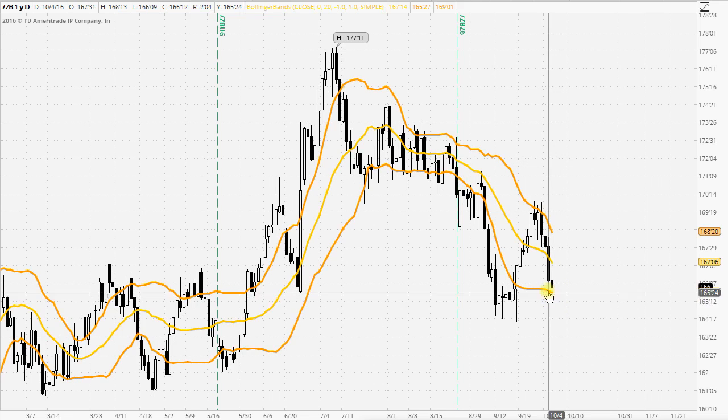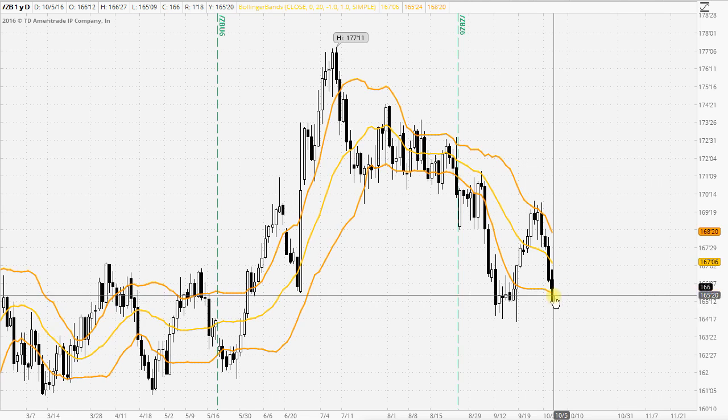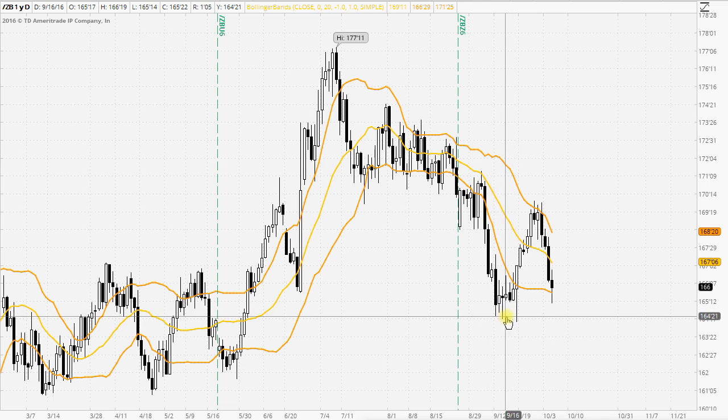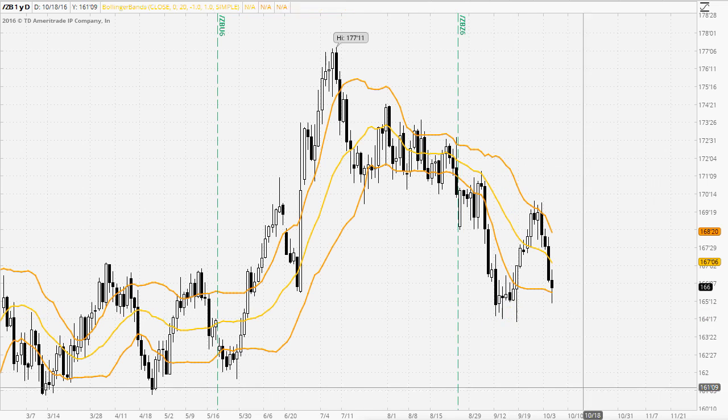So if we are going to see significant downtrending activity, we want to see a strong bearish breakout with some follow through in the market taking out this area around 164, that low that we were looking at on the Ichimoku chart, that swing low.